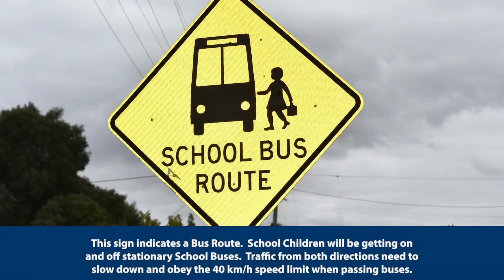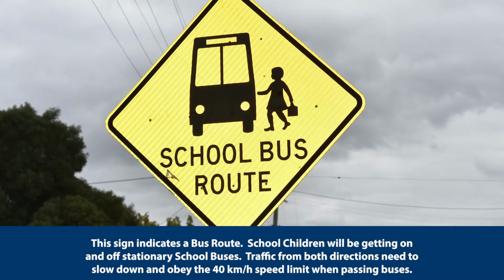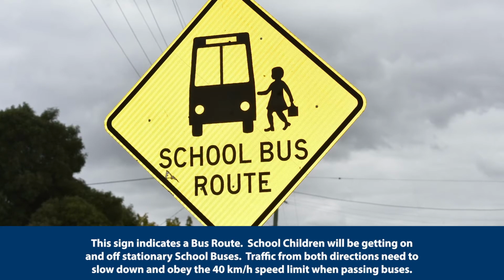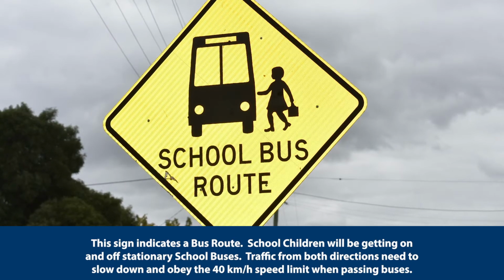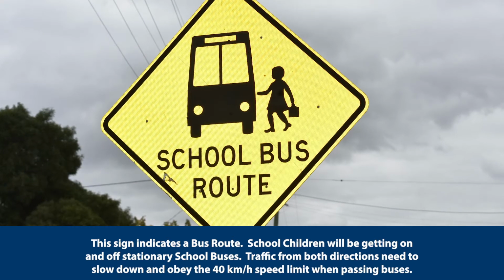This sign indicates a bus route. School children will be getting on and off stationary school buses. Traffic from both directions need to slow down and obey the 40 kilometres per hour speed limit when passing buses.